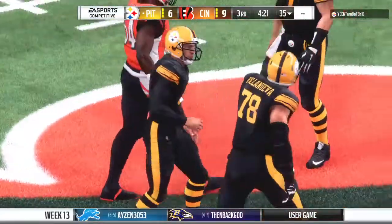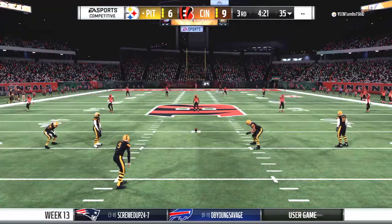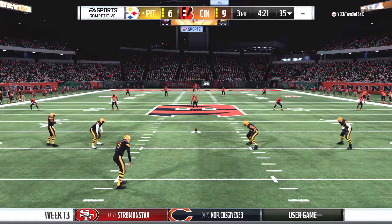A decent drive there to start the 3rd quarter. They only salvaged 3 out of it, but they do inch a bit closer. Yeah, still lots of time to go in this one. Take the points, move on, and let your defense try to get the ball back.